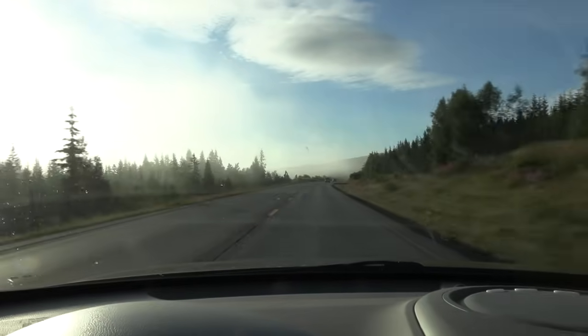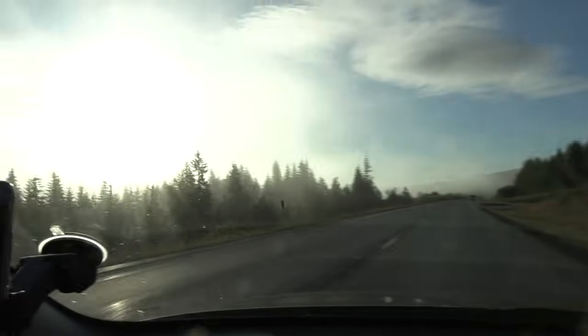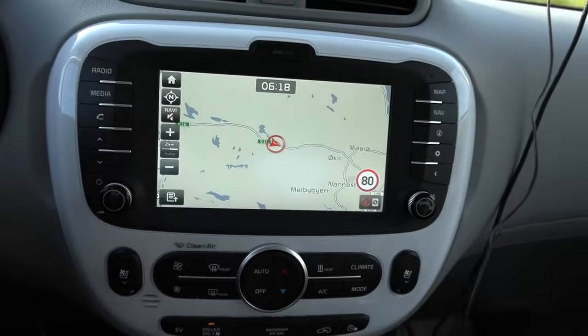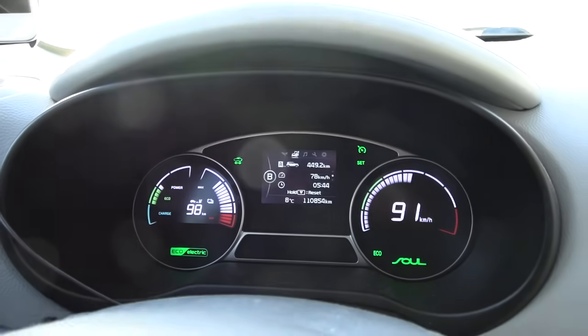The sun has entered the chat. Oh, but okay, so you see, I have HVAC off right now. It's 8 degrees Celsius outside, and I actually get sufficient heat from the sun.